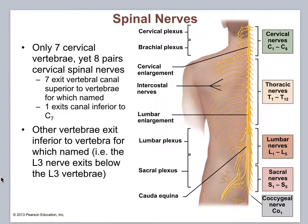Now, there are 8 cervical spinal nerves, but yet there are 7 cervical vertebrae. The way the spinal nerves come out is that the first 7 spinal nerves exit above the vertebral body of the same name. For example, the C2 spinal nerve comes out above the C2 vertebral body. And C3 comes out above the C3 vertebral body. But C8 comes out inferior to C7. The C8 nerve root comes out inferior to C7.